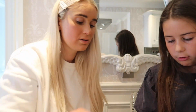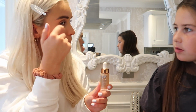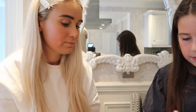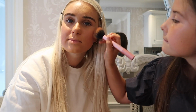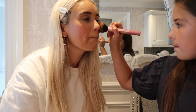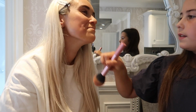I'm going to put highlighter on. Okay, so you've got powder or you've got liquid. So that liquid one's just like the blusher, you pat it where you want it. Or that one, you use it with a brush. I'm going to use this one with a brush. Make them shiny. Oh, that's quite nice. Shiny. So I've just done highlighter.